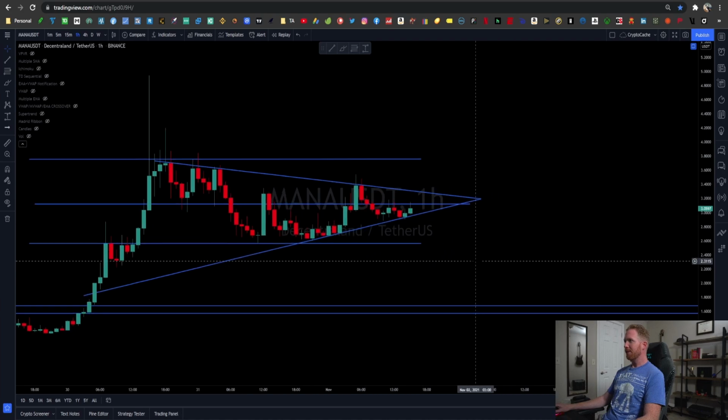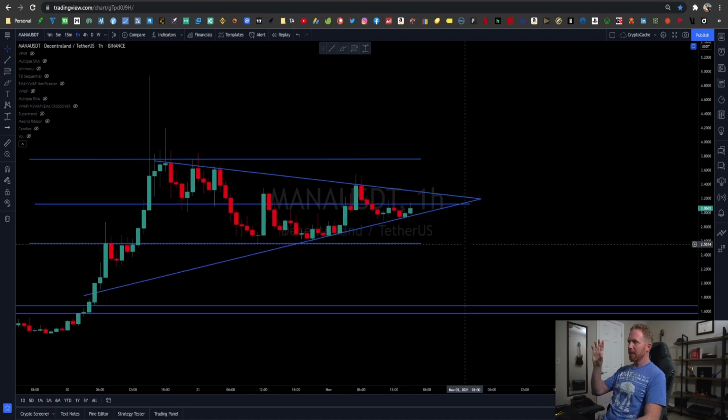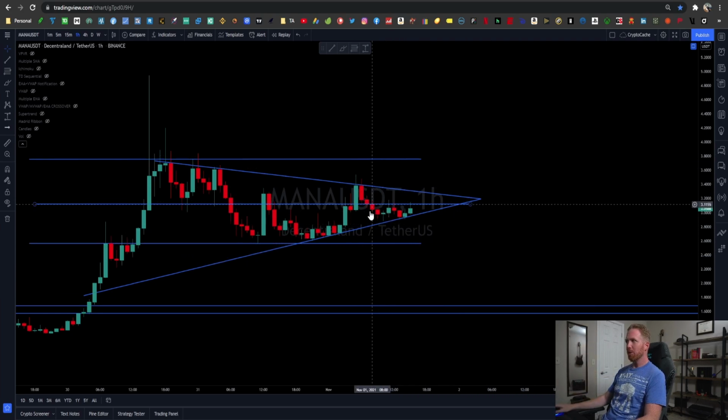You can tell that overall, it's pretty much working right within the two channels, right? It's either the upper channel or the lower channel. Spending more time in the lower channel here, so in that sense, I would say that the support is 255, upwards of a resistance of about 312. So that's the range that it's in right now.